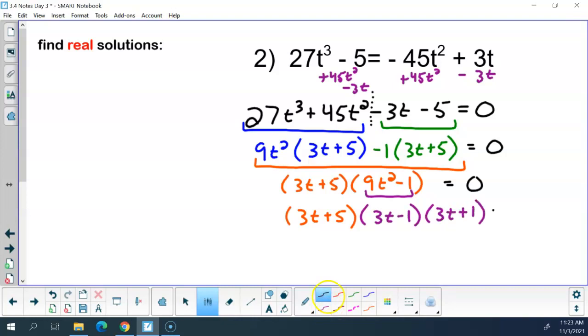Talk to me. I did the 3t and the 3t and 9 squared. Yep. And get 1 times 1. Because 9t squared is a perfect square, yes? Because 9 is a perfect square number, t squared is a perfect square variable. We have a subtraction sign, and 1 is a perfect square. 1 times 1. So it's a perfect square minus a perfect square. You leave the 3t plus 5, just let it be. Yep.